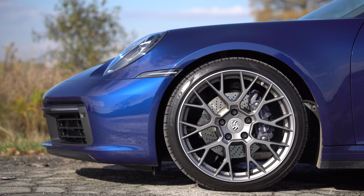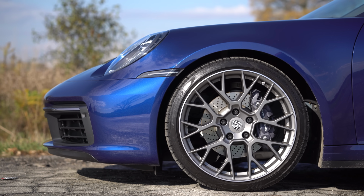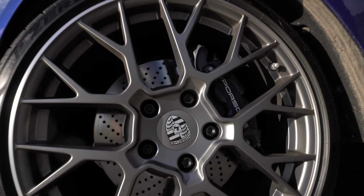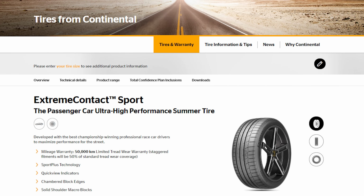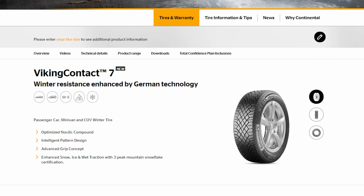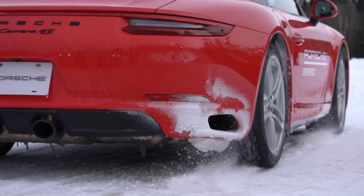These RS Spyders look awesome. Yeah, the style of the wheel feels a little bit sharper than the previous gen, kind of like we had on the GT4 Cayman. So then what would be the Continental recommended tire for a Targa? The ExtremeContact Sport. And you could probably get some VikingContact 7s for this too if you want to do some winter driving like Porsche let us do a couple years ago. Ooh, that was fun. But probably not in a Targa.